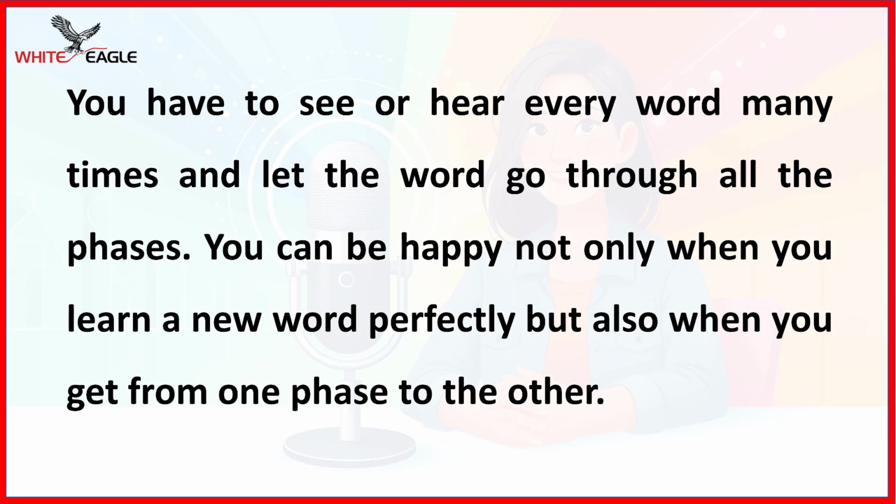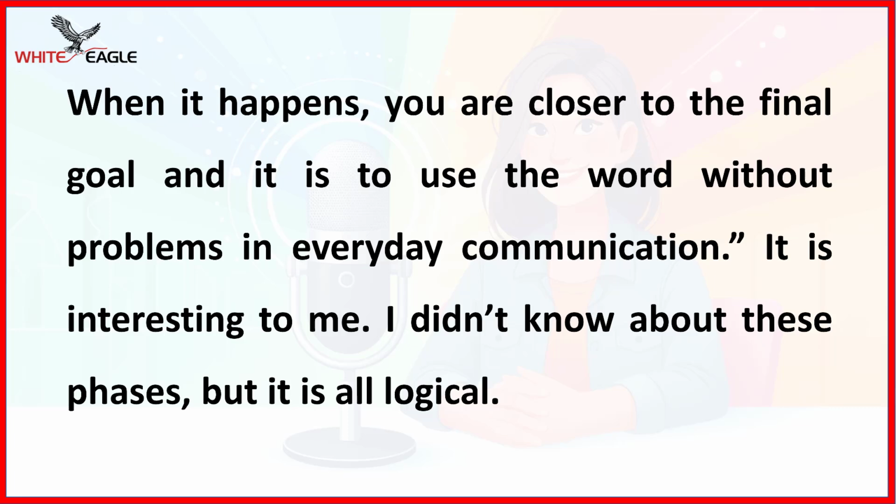You can be happy not only when you learn a new word perfectly, but also when you get from one phase to the other. When it happens, you are closer to the final goal, and it is to use the word without problems in everyday communication.